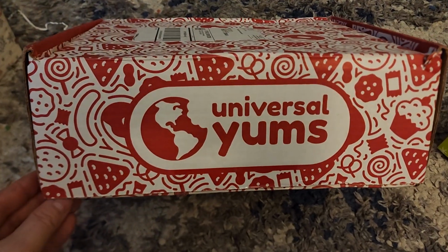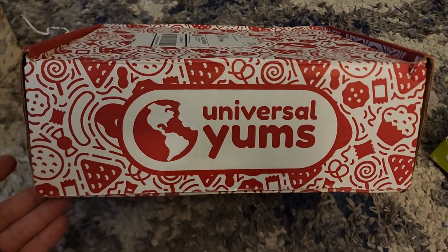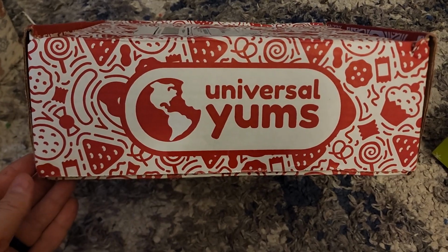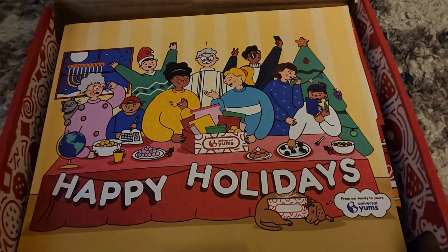Universal Yums Holiday Yums box. This is the box they send out during the Christmas time. It's Christmas for me, it's what I celebrate, but it's their holiday box. This is the Super Yum, so it's the largest one they make. Let's see what we got.